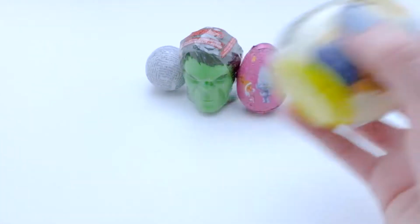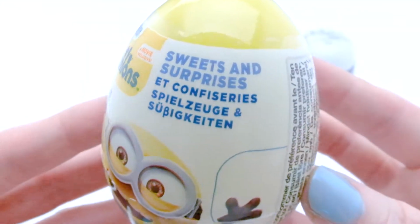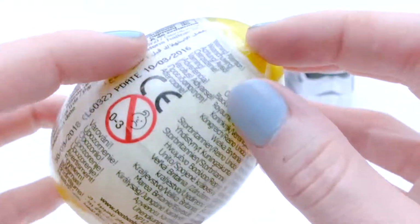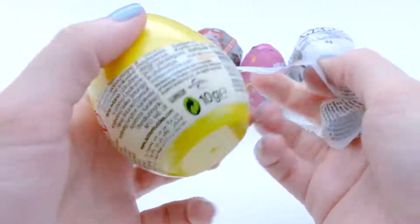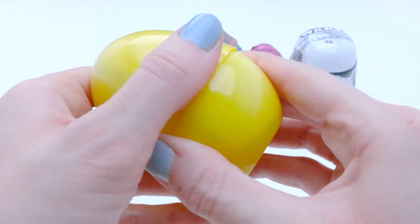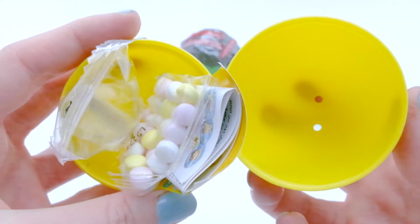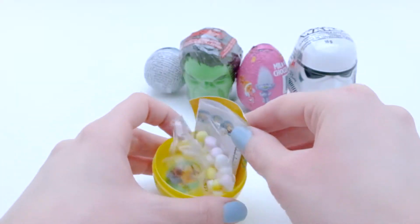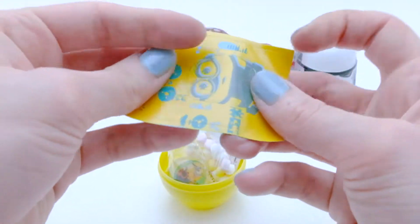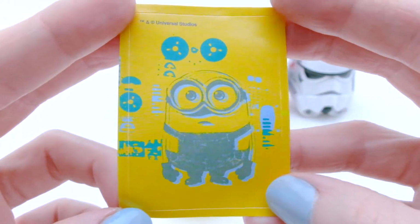All right, let's open these eggs up. Wow, minions. Sweets and surprises. Let's check it out. Surprise! Look at all this stuff. Check out this minion sticker. It's amazing.